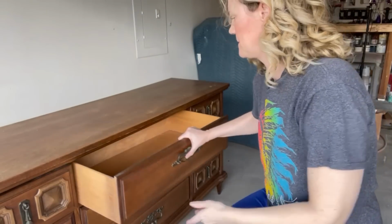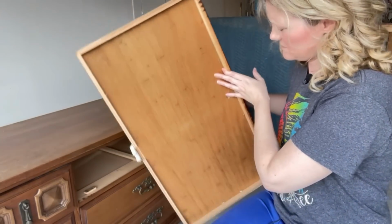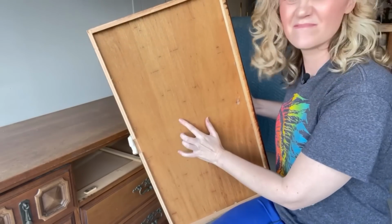This piece is a mess inside and a lot of the drawers have broken glides, so I'm going to take this all apart first before we clean it out.